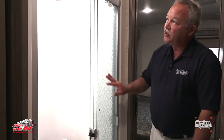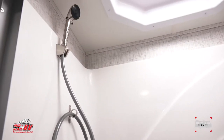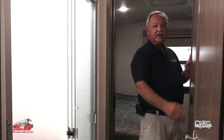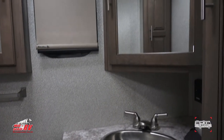Has a large walk-in shower with glass doors. Has a recessed cap up in it for you taller guys that are about 6'5", you'll be able to get in here and take a shower. Plenty of room in there. And then a nice size bathroom that's private that you can go in and not disturb your companion there.